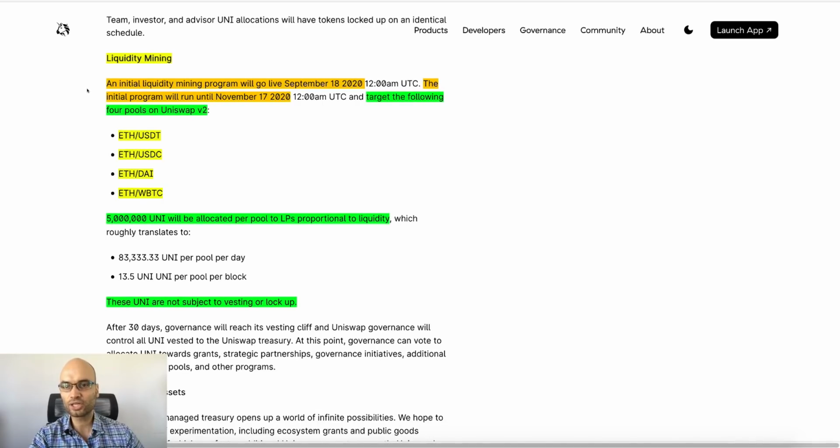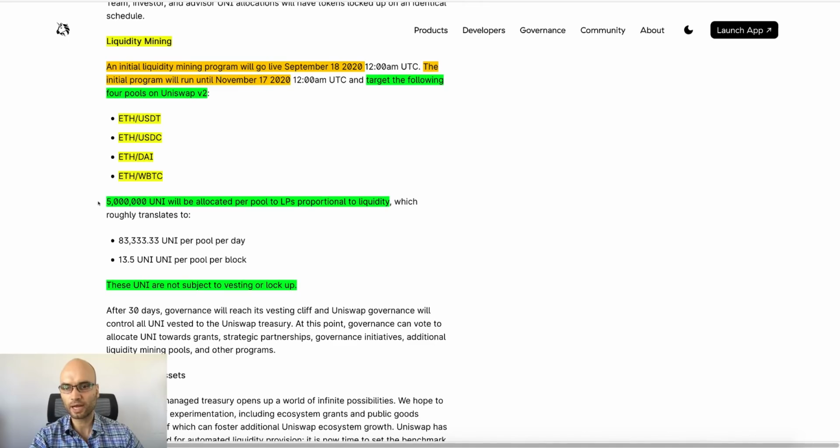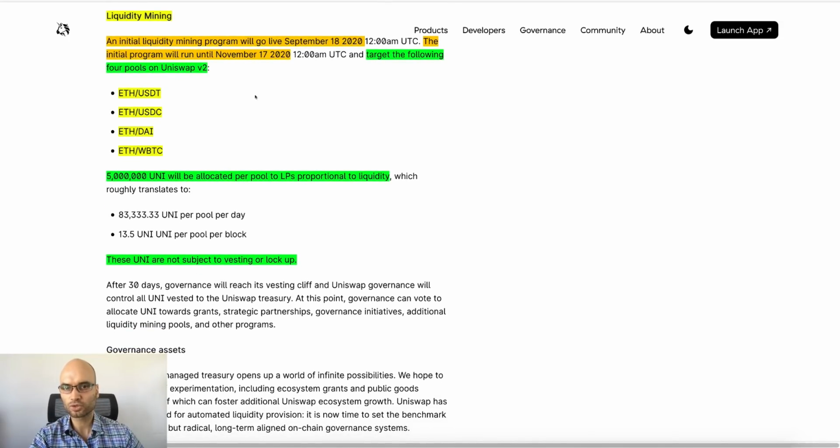In any case, an initial liquidity mining program will go live on September 18th. The program will last 1 month. The program will run until November 17th, 2020, and it will target the following pools on Uniswap version 2. They say here that 5 million UNI will be allocated per pool to liquidity providers proportional to liquidity. And these UNI are not subject to vesting or lockup. So of course, these could go on the market and be sold. Still, that seems to be 20 million if I calculate this correctly, 4 pools times 5 million. So it's not exactly a huge percentage of the supply, but nonetheless, something to take note of.